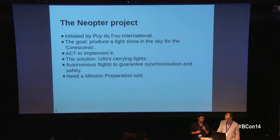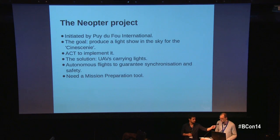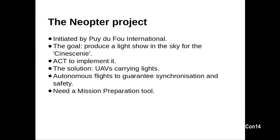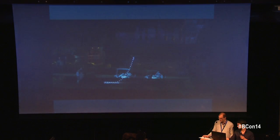So this year, they decided to come up with the Nuptier project, which was a joint venture between Puy du Fou and ACT. ACT is a Belgian company that provides the lighting for Puy du Fou, and they were asked to provide a solution that would allow putting a light show in the sky. And the solution was to use drones carrying lights.